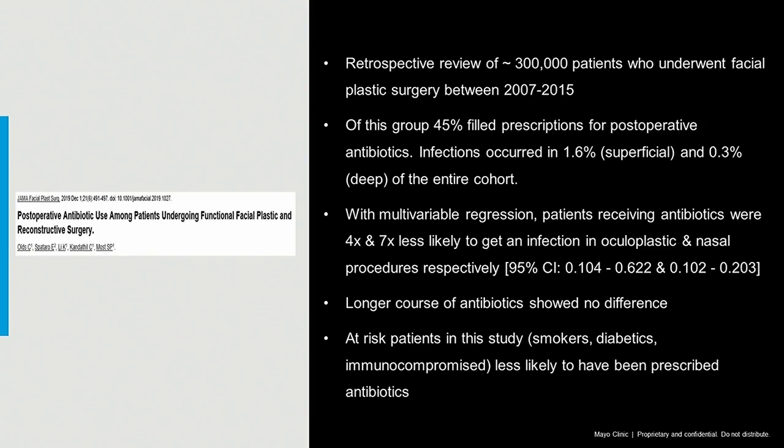The next study I'd like to talk about is postoperative antibiotic use. There's been a lot of debate whether or not the pills that we give patients after the surgery make any difference. We know that the IV antibiotics that we give patients at the time of surgery are very, very important. But what about the pills that we give you to take for a few weeks after the procedure? This study is out of JAMA, which is one of the top journals. It took 300,000 patients who underwent facial plastic surgery over many years. And it turns out that the men and women who got antibiotics and took them were 4- and 7-fold less likely to get infections. So that was a big difference.